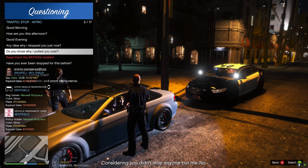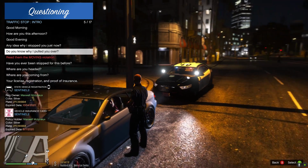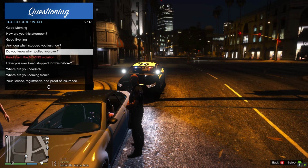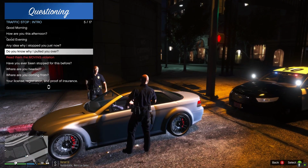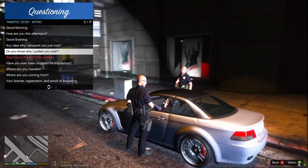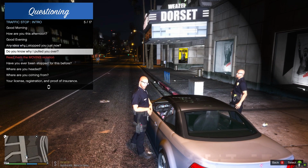Considering you didn't stop anyone but me, you know. All right, so I'm pulling you over because you actually switched lanes while I was right next to you and you struck my vehicle. Then you went ahead and turned left while the light was red and you did a U-turn.